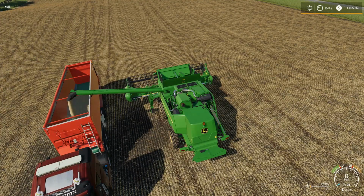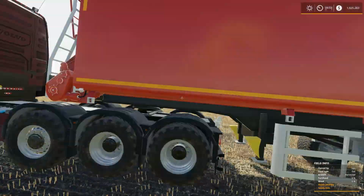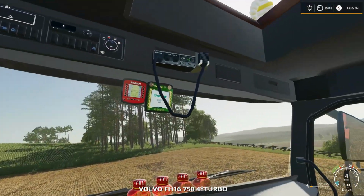Alright, turn this harvester off. Alright, let's go dump this into our silo.